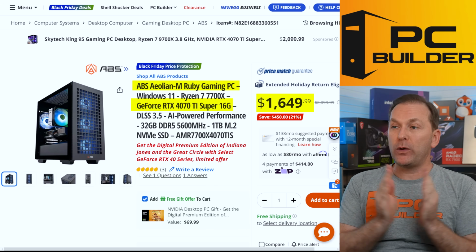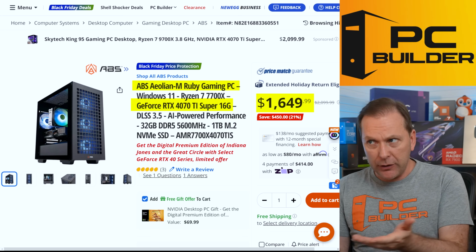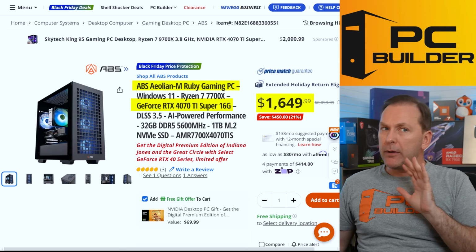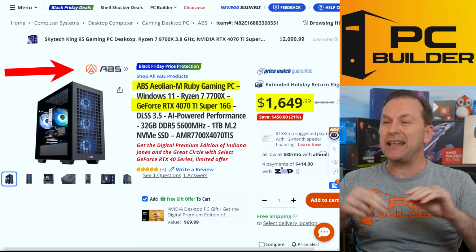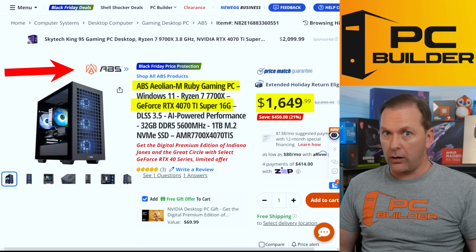So rounding out our 4K gaming capable pre-built PCs out there, we've got the ABS Ruby for $1,649, also with an RTX 4070 Ti Super 16 gigabyte GPU. You're like, Jason, what's the difference between this one and the ones you just showed me for like $250 more than this? Well, primarily, first of all, this is ABS, which is Advanced Battle Stations. That is Newegg's in-house brand. Newegg is one of the largest retailers in the US for PC parts.